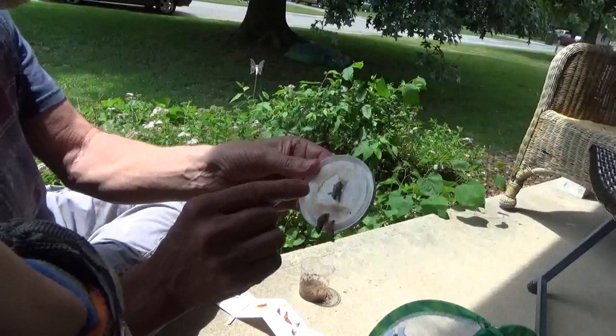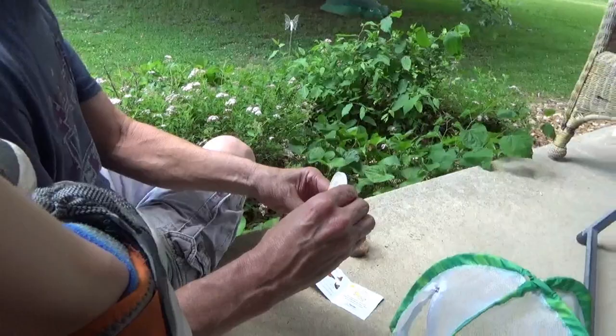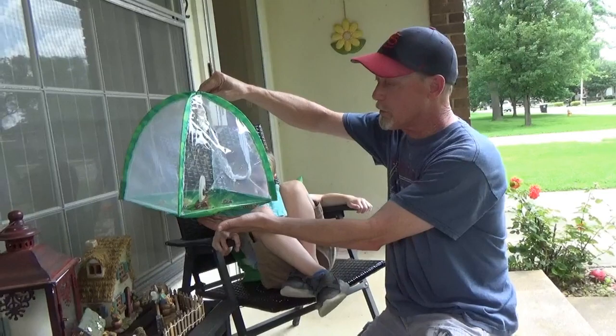Can you see it, Cohen? Yeah. That one wanted to fall off, so I just put a little piece of tape over the top of the silk to hold him on there. So we're gonna put him in there and just leave him alone. We have him in the butterfly farm, and we're gonna go put him inside. You're supposed to keep him away from cold and drafts and direct sunlight. Keep them indoors and control their climate. So we're going to put them away, and maybe in about a week, we're going to have butterflies.